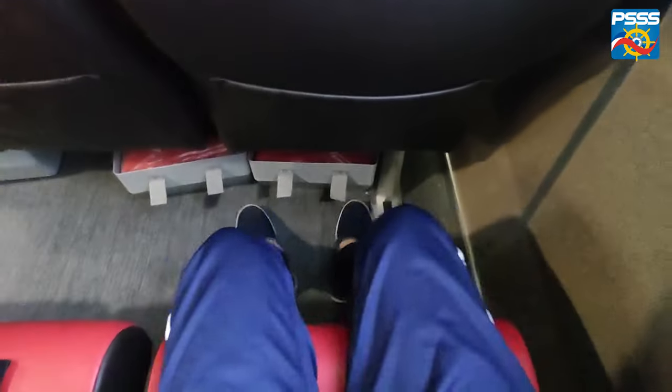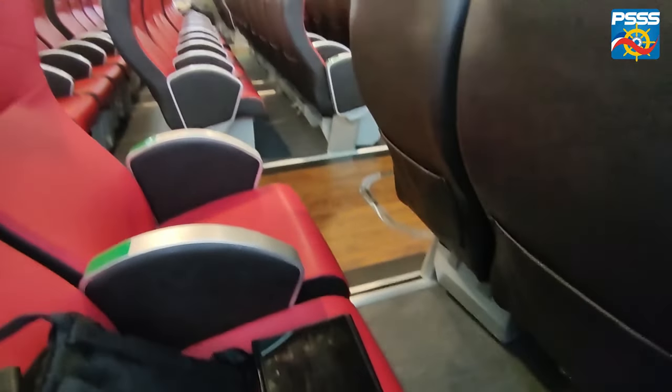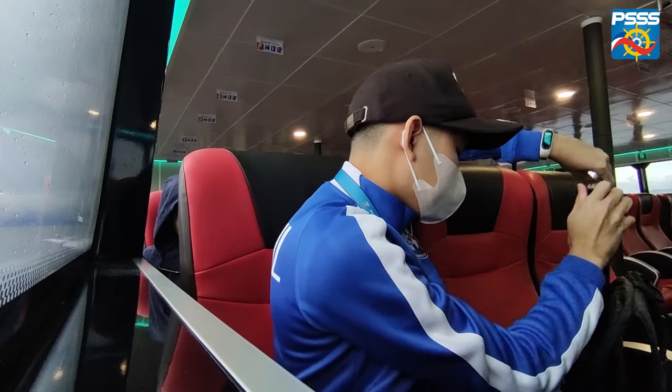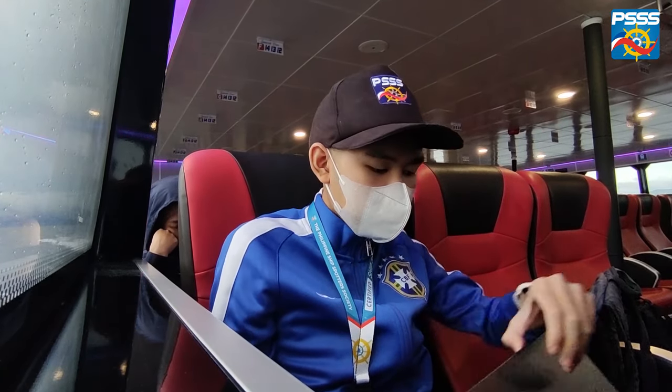Let's talk about the legroom on first class seats. As you can see, there's a whole amount of space and it's actually pretty spacious. To kill off the time, I grabbed my laptop and edited some videos for the group.